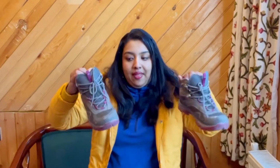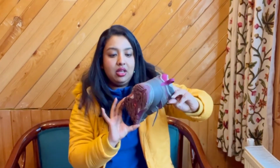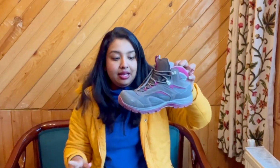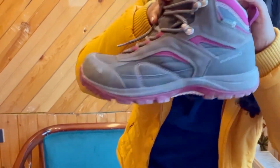Or else I'll give you another option. These are what we got for my mom, and this is my mom's. These are also snow boots from Decathlon. Again, you can see there's a very good grip, and this is quite heavy also. So it is very easy to walk in places where it's very slippery. So these were all the clothing essentials.